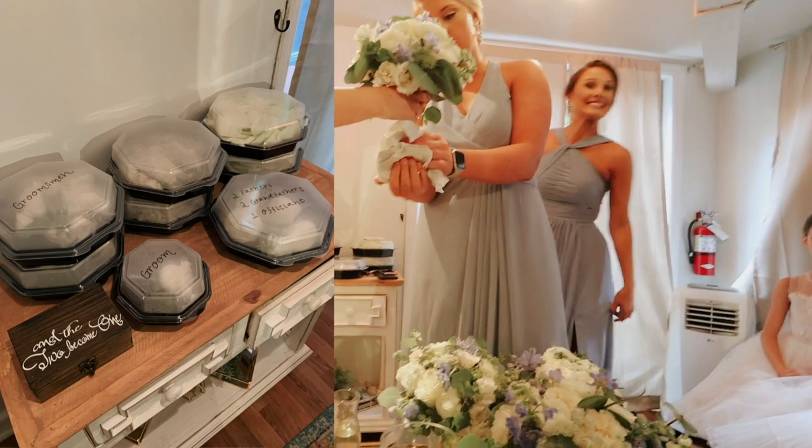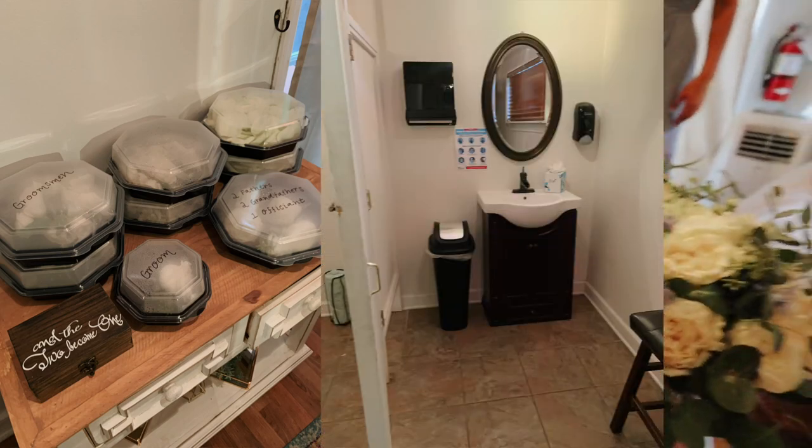This is a little dressing room. It's so cute. So beautiful. I'll put some pictures on the screen right now so you guys can see what this place actually looks like. It's kind of small, so. Thank you.